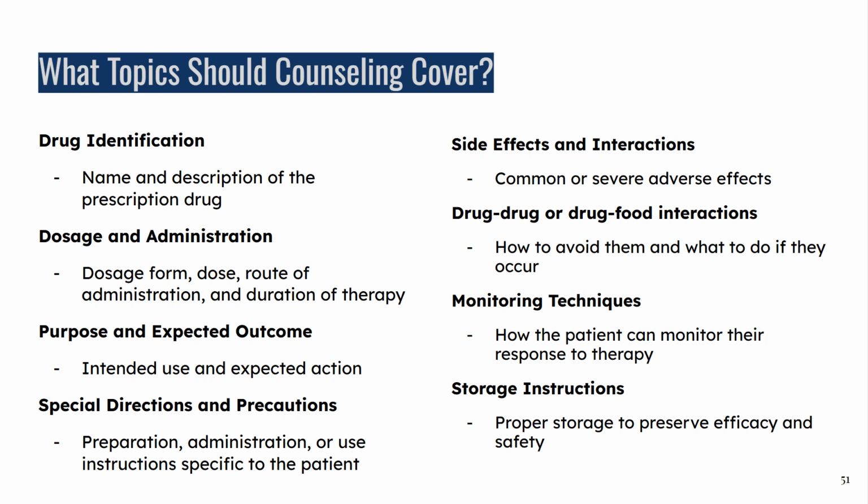Purpose and expected outcome. Intended use and expected action. Special directions and precautions. Preparation, administration, or use instructions specific to the patient. Side effects and interactions. Common or severe adverse effects. Drug-drug or drug-food interactions. How to avoid them and what to do if they occur. Monitoring techniques. How the patient can monitor their response to therapy. Storage instructions. Proper storage to preserve efficacy and safety.